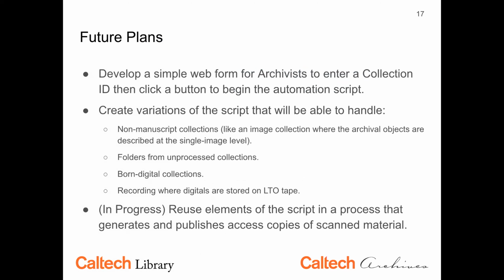Quickly, let me talk about our future plans. Right now it starts from a script on the command line, and I'd like to make a little web form for archivists to push a button to start this. I've already started this. I think it'll actually work really well for the archivist. So they can just go to a form, enter the ID, and go.